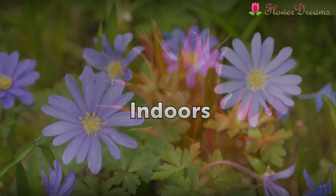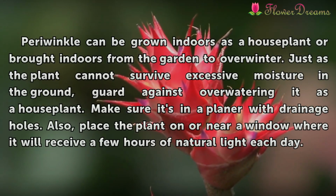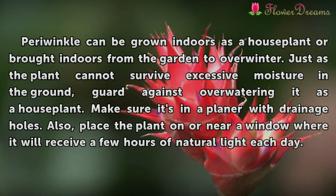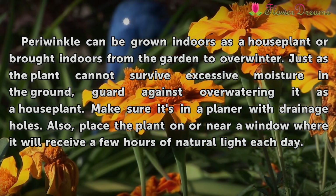Indoors. Periwinkle can be grown indoors as a houseplant or brought indoors from the garden to overwinter. Just as the plant cannot survive excessive moisture in the ground, guard against overwatering it as a houseplant. Make sure it's in a planter with drainage holes. Also, place the plant on or near a window where it will receive a few hours of natural light each day.